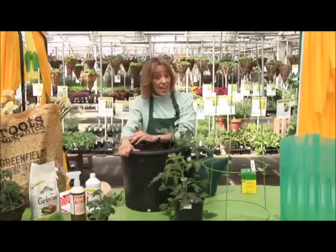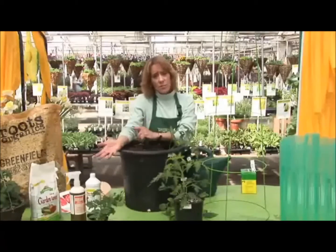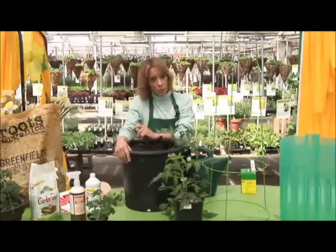I planted my tomatoes last year in soil that was too cool. What did they do? They pouted, they sat there, they stared back at me for about a month before they ever started growing. They didn't die, but they didn't grow. So make sure you're planting in nice warm soil.